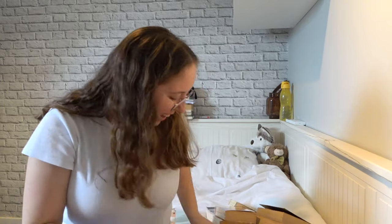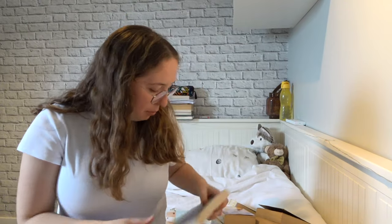This I'm keeping. Keep because I was gifted this one. Got gifted this one. This one I got recently, well, last year, so keep.